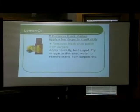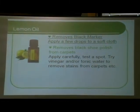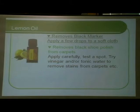It removes black shoe polish or some other kind of stain. You're like, putting oil on my carpet is going to remove stuff? Yeah, it does. It really does. You can also try, I love tonic water too, to get really bad stains out of the carpet. If you have an animal that has an accident or something, or you spill some red wine on the carpet, tonic water, excellent. Vinegar and or tonic water.